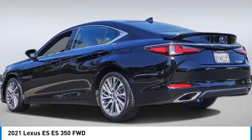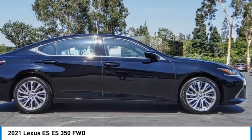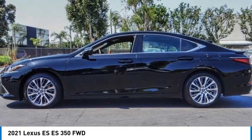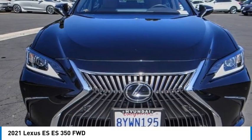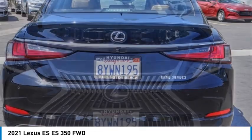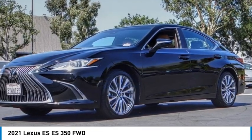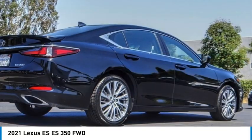Looking for the right vehicle? Check out the 2021 ES. Lexus has sold the ES family of vehicles since 1989 as its mid-sized luxury sedan line. The ES series has become the best-selling sedan for Lexus and known for its emphasis on interior amenities.